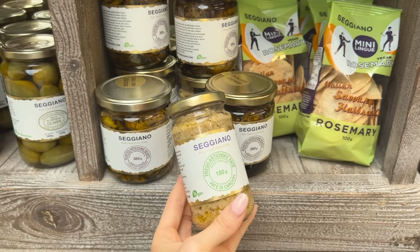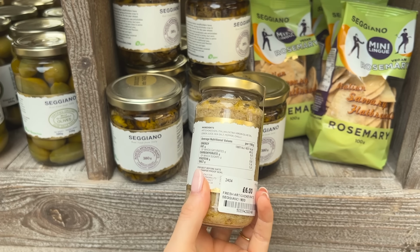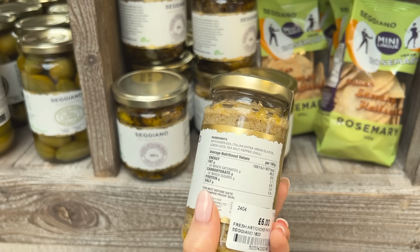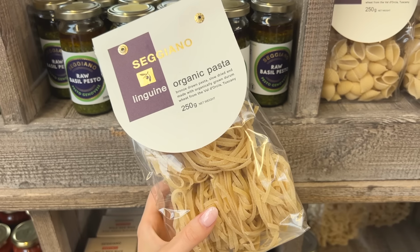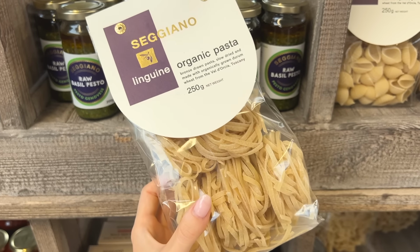This is a really great brand because they make everything with olive oil. So they don't really use any of the seed oils. So this is an artichoke paste and it's just with extra virgin olive oil. And even the pasta just looks delicious. The texture of this, so yum.